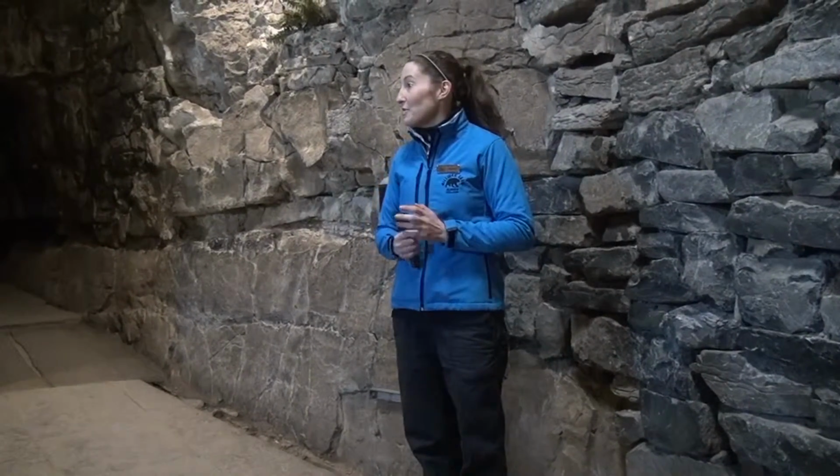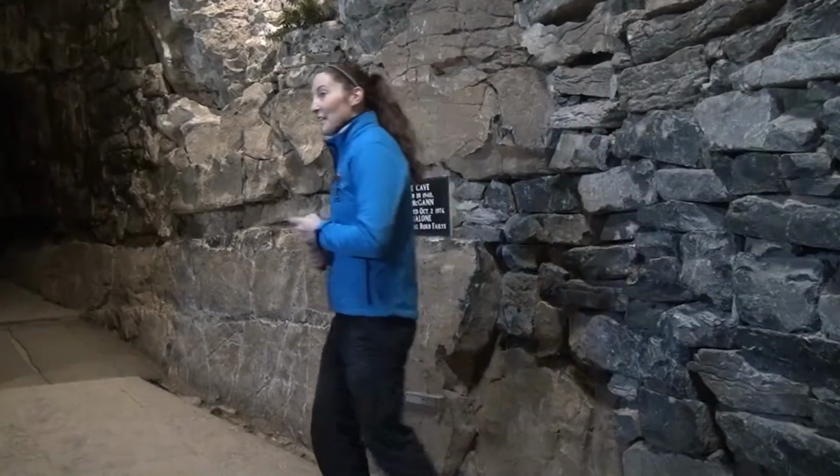This is a show cave also, so if you have cameras, you are allowed to take photographs and use your flash. Okay? So we'll make our way in. Just mind your head here.